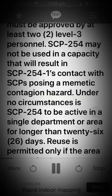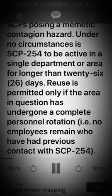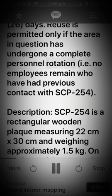Under no circumstances is SCP-254 to be active in a single department or area for longer than 26 days. Reuse is permitted only if the area in question has undergone a complete personnel rotation. That is, no employees remain who have had previous contact with SCP-254.